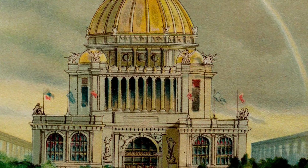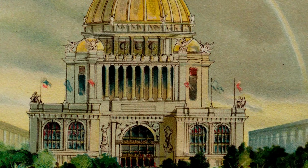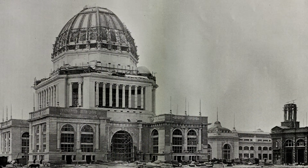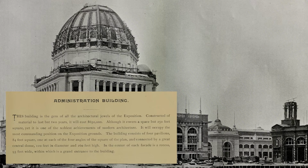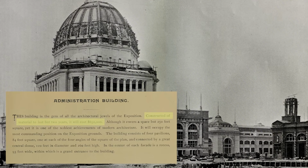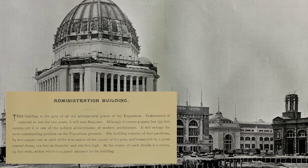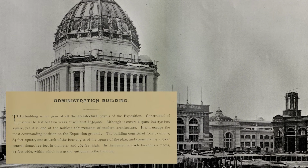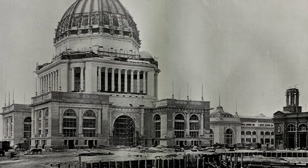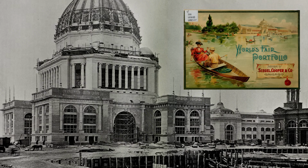This next section is from a publication called Art Souvenir, World's Columbian Exposition and Views of Chicago. We have mentioned that the administration building is constructed of a material to last a couple of years, yet not necessarily indicating what that material is specifically. Moving on to the next description, which is from a book called The Authentic Portfolio of the World's Columbian Exposition.